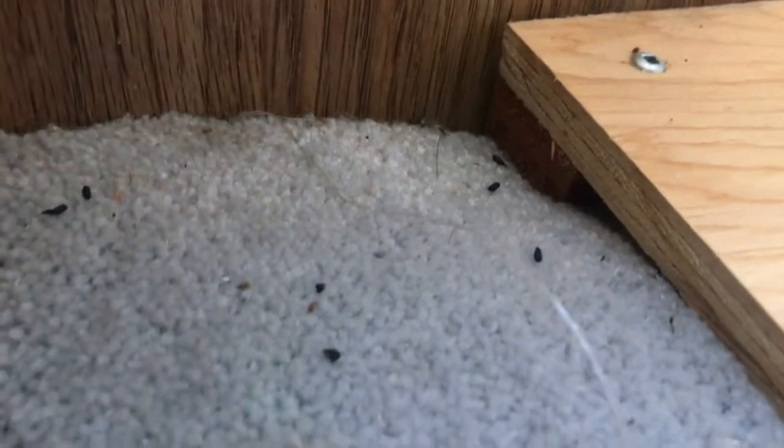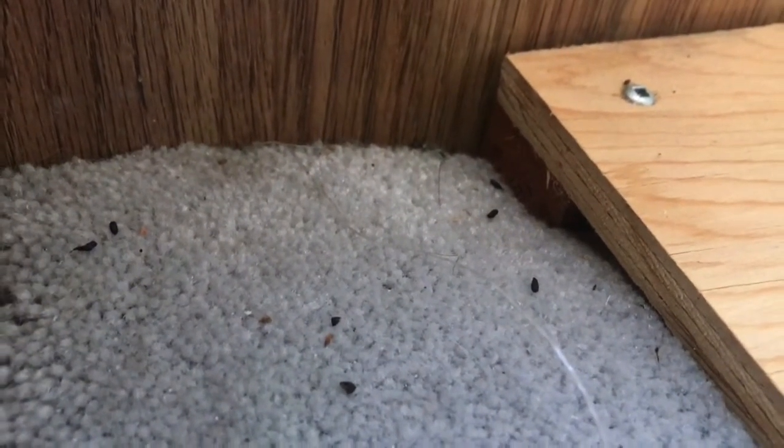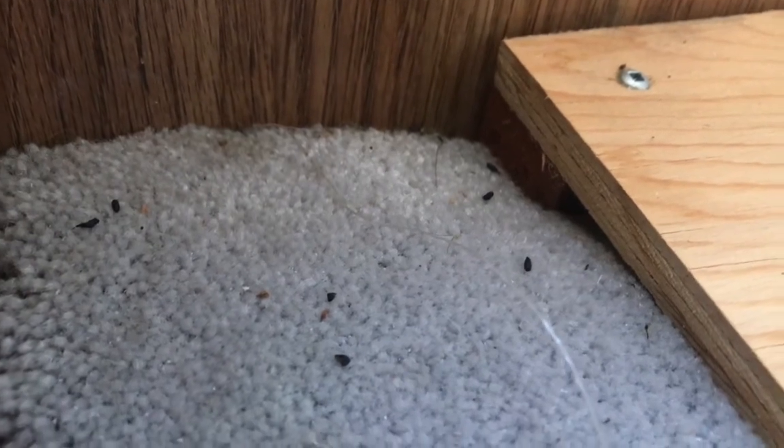So I stripped all the bedding off of this one, which is where I found the most of them. I do not see any chewing damage in the mattress itself. Some stains on the mattress. But if you look right here, there's a gap. Okay? And more turds.